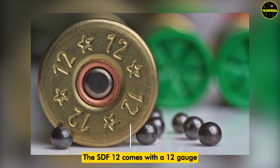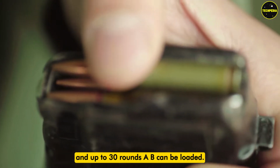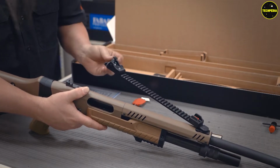The STF-12 comes with a 12-gauge shotgun shell as a magazine, and up to 30 rounds of BB can be loaded. The shotgun is equipped with a Picatinny rail to mount optics and other accessories.